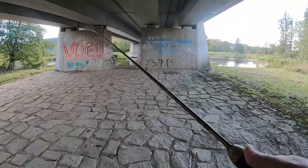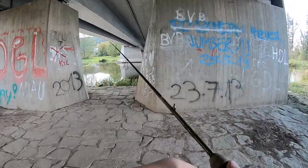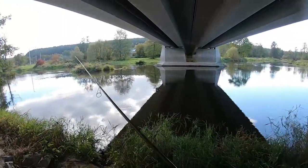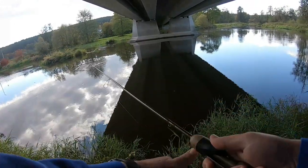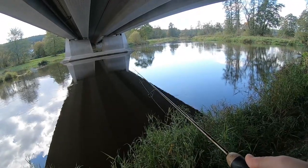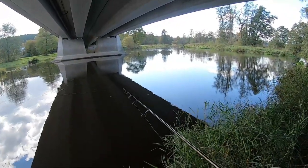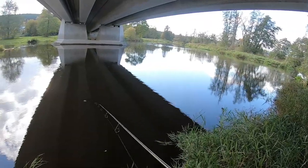Water looks a little lower than usual. That's all right. Already something exploding right there. I don't know if you guys saw that on camera. Something came up and busted on the bait fish. Or at least get us a perch.